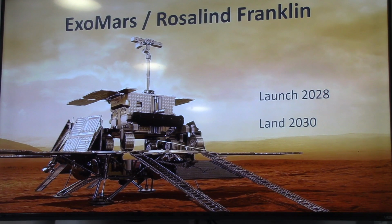ExoMars is a European Space Agency rover. Unfortunately, it's sitting on a Russian lander and was supposed to be delivered by a Russian rocket. Just not happening. A lot of stuff got canceled with the Ukraine invasion. But they found another way to pull this off within ESA with NASA's cooperation. So they still want to launch it in 2028. It's important for this reason.